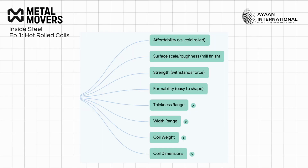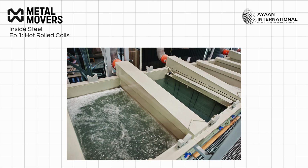Exactly. Now, another thing the doc notes is a slight surface scale or roughness. It kind of makes sense given the whole hot aspect of the process. Right. That scale is a layer of oxides that forms naturally when the hot steel is exposed to air as it cools. It's just part of the process. Now, for some applications, it's not a big deal, but if you need a smoother surface, say for painting or precise forming, you have to remove it. And how do they do that? Usually through a process called pickling. They basically bathe the steel in acid to get rid of that oxide layer. Interesting. So it's a bit of a trade-off then. Lower cost, but maybe not the prettiest surface right out of the gate.